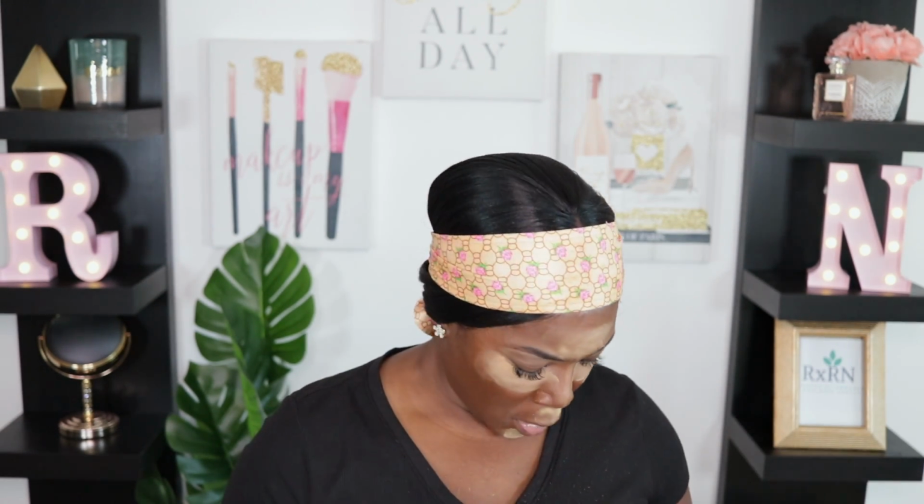so I'm gonna be going in with the setting powder. I've already started and I'm putting a little setting powder. Like I said, it's gonna be a little messy to begin with. So I'm gonna put a little bit here. It is very fine, so you don't need a lot of it. As you can see, it's all on my shirt.